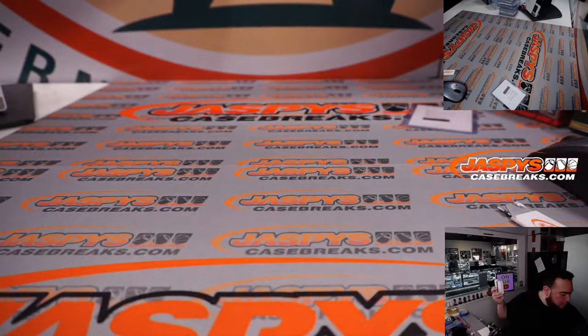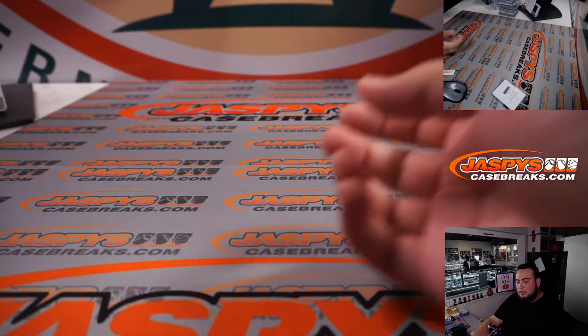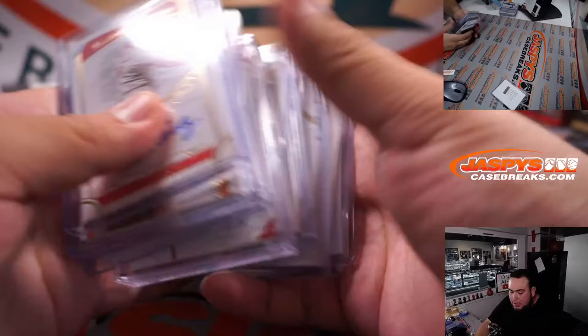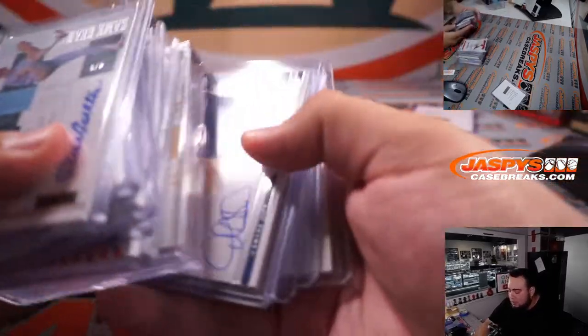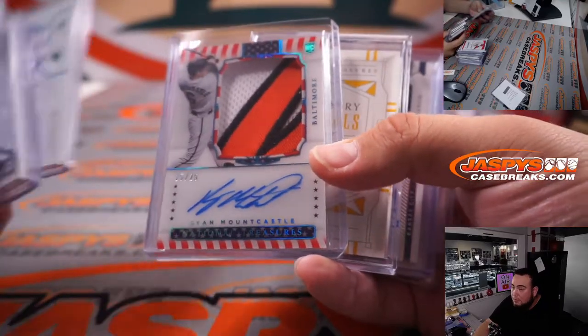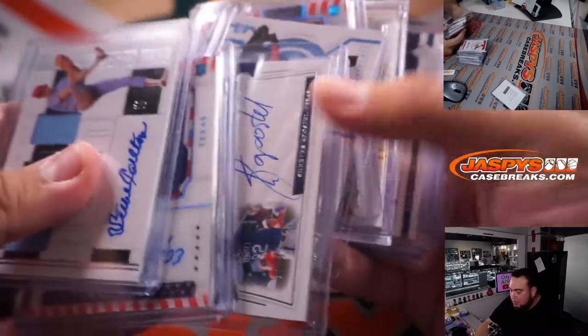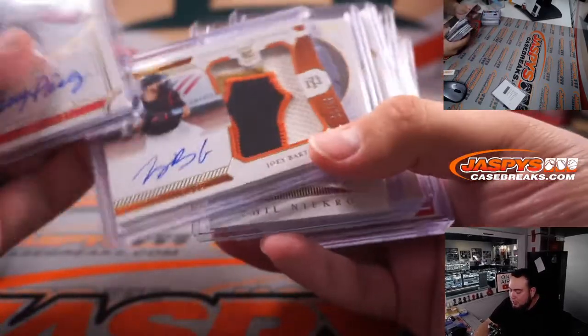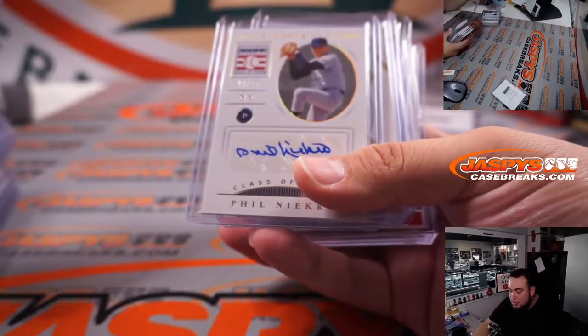That was the break. Very nice stuff here. I mean, I think, honestly, those Stars and Stripes RPAs are such beautiful RPAs. And that first one we pulled earlier with Ryan Mountcastle was a beauty. Pulled a couple of those today as well. And then I think these are the traditional RPAs right here, this Joey Bart. So that's even sweeter as well.